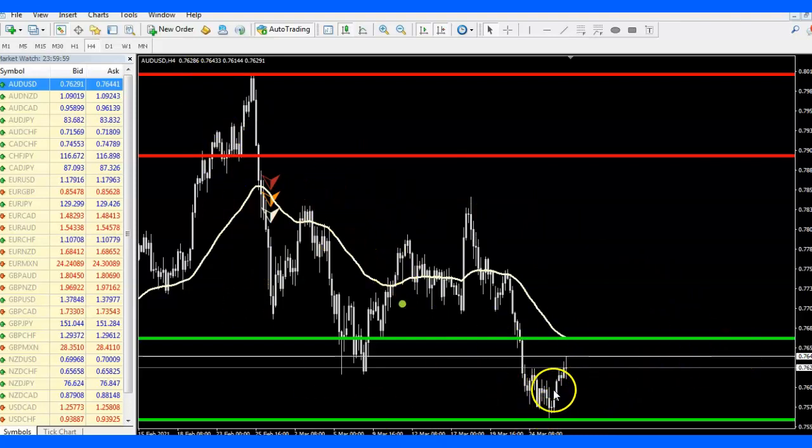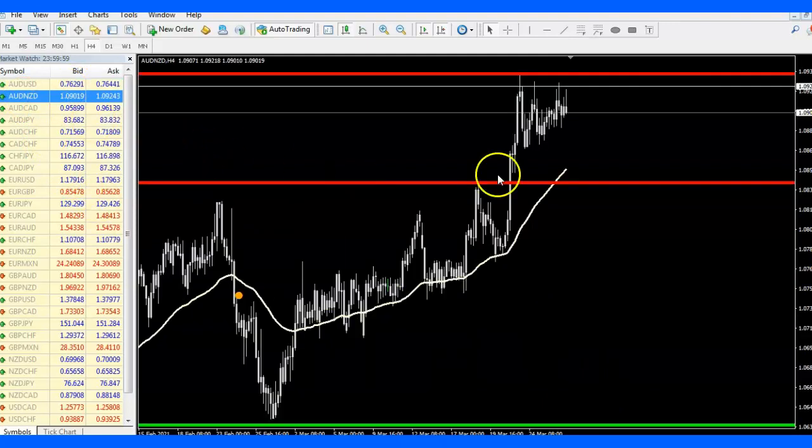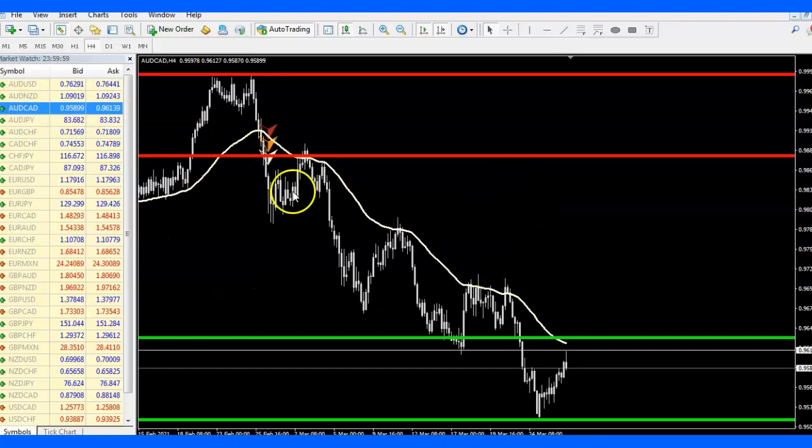AUD/USD. It looks good also, but we don't have a triple arrow in the 4 hour. I'd rather try to find triple arrows. If not, we'll pick one of those. We already saw that one. Let's look at all the A pairs.